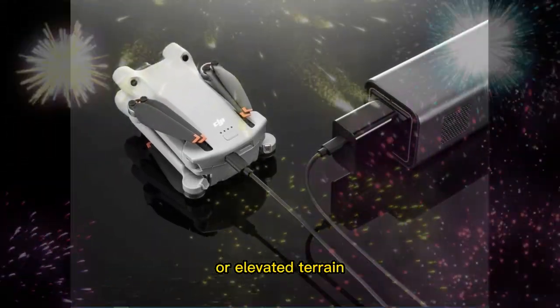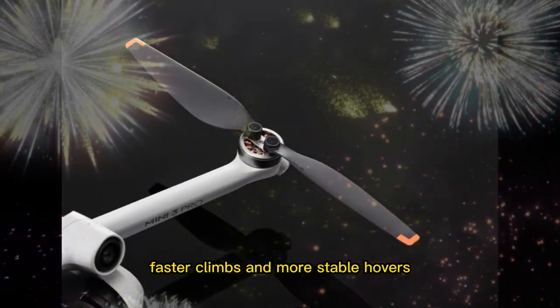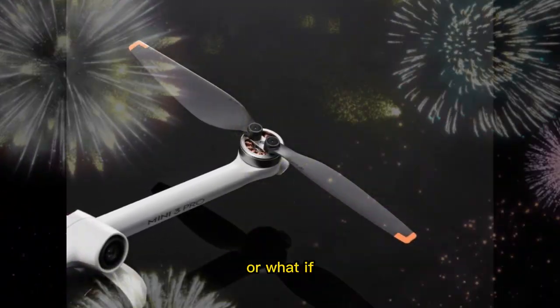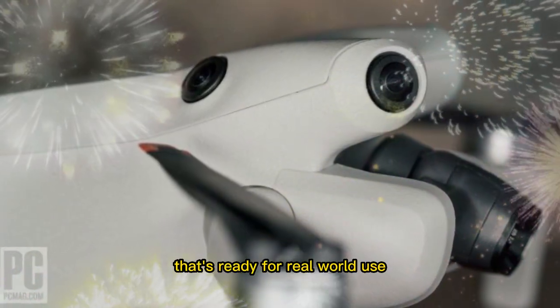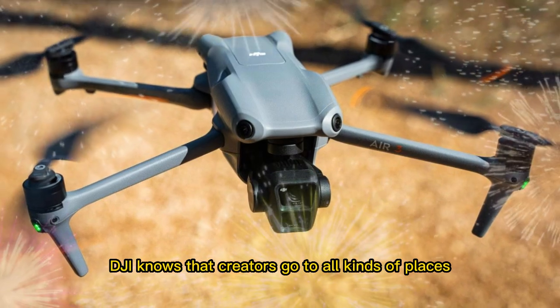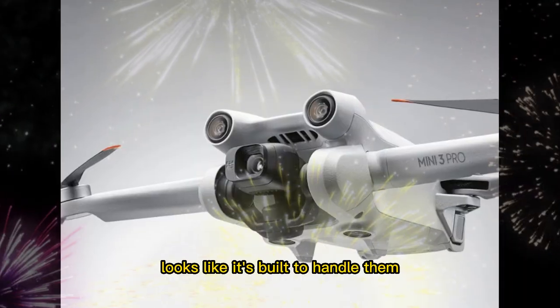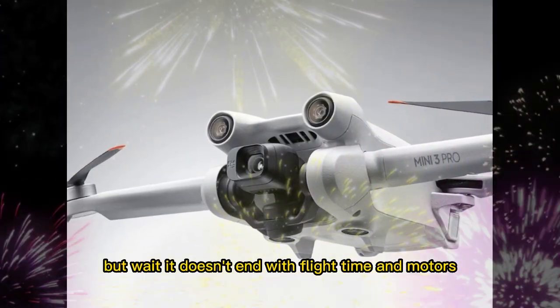or elevated terrain. More power means better responsiveness. It means tighter turns, faster climbs, and more stable hovers. What if this adds up to a drone that's ready for real-world use, not just flying in a quiet park on a calm day? DJI knows that creators go to all kinds of places, and the Mini 5 Pro looks like it's built to handle them. But wait, it doesn't end with flight time and motors.